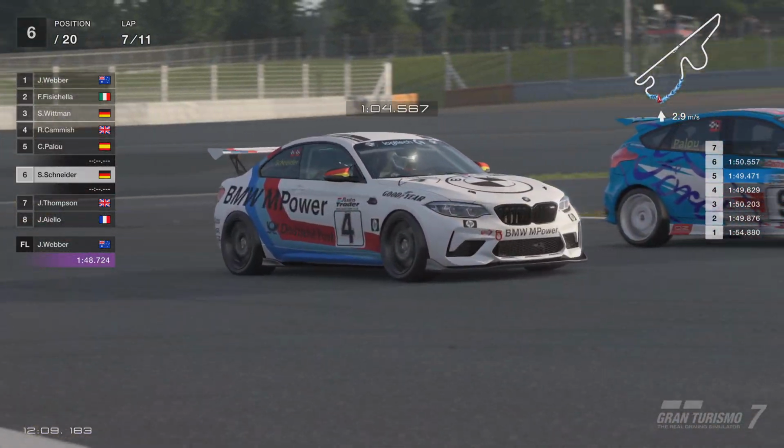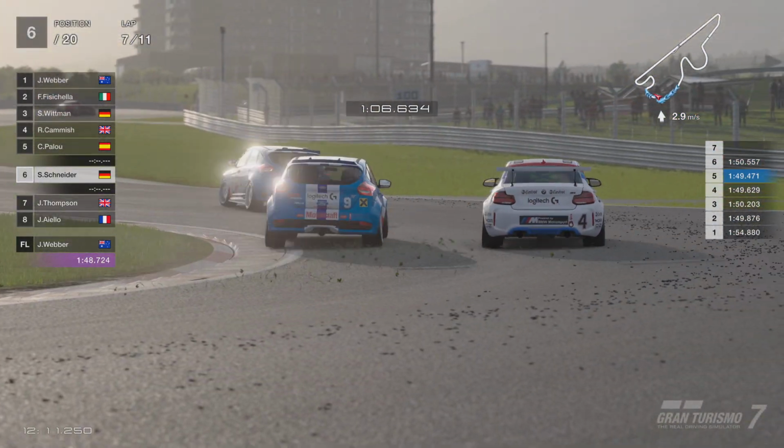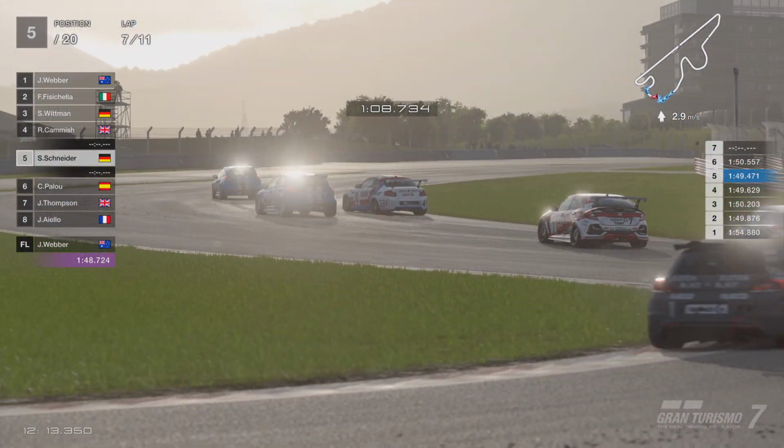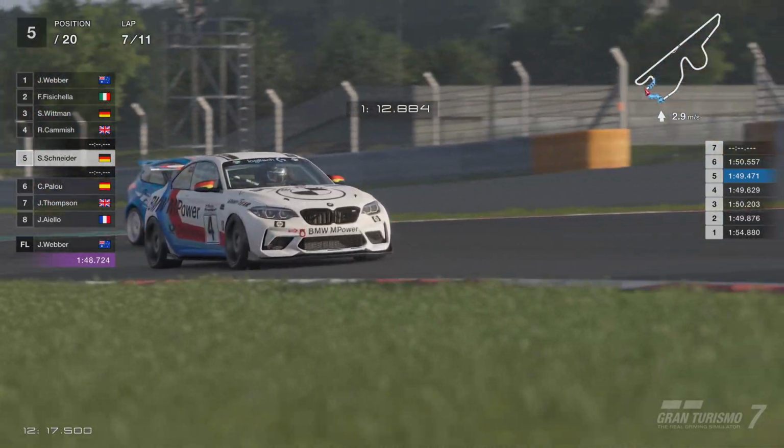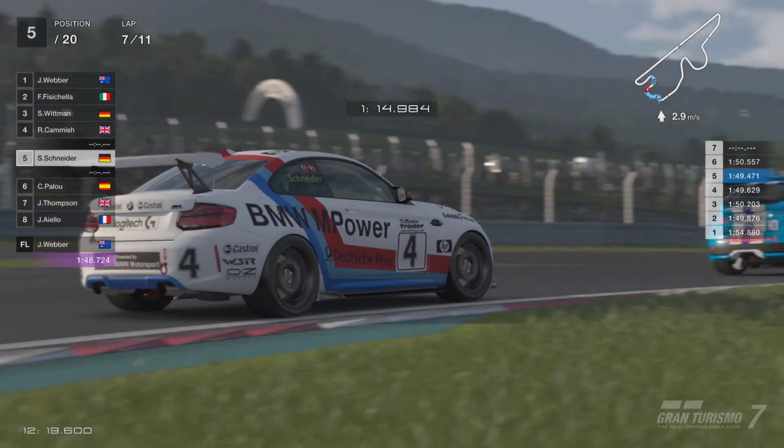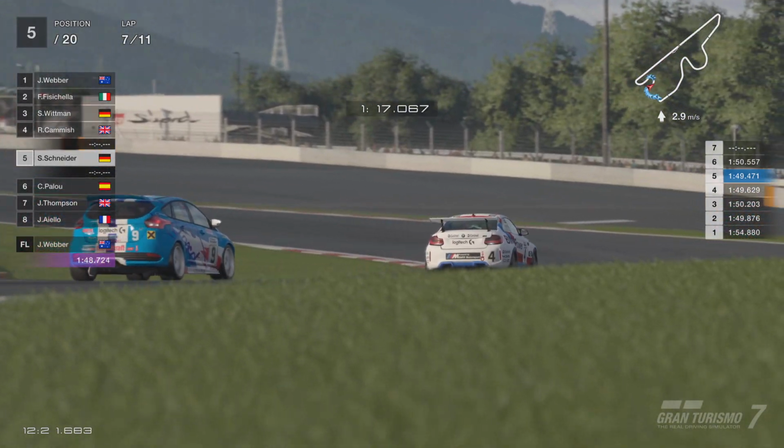There we go. Well defended from Palou, but around the outside, more momentum. You can see the marbles. And took all the curve there for fifth place. And Schneider up to 5th.